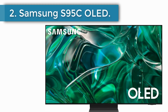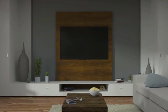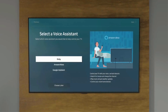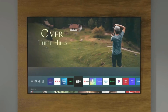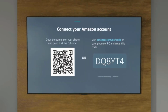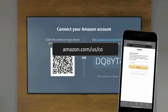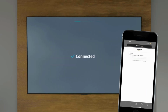Number 2. Samsung S95C OLED TV. The best Samsung TV we've tested is the Samsung S95C OLED. It's a very impressive TV that delivers fantastic picture quality. It has the same perfect inky blacks in a dark room as OLEDs with WOLED panels, like the LG G3 OLED, with no blooming or distracting haloing around bright objects. It also has great peak brightness in HDR, so bright highlights stand out well, and it tracks the creator's intent properly. It stands out thanks to its incredibly bright colors, resulting in a much more vibrant, realistic HDR experience.